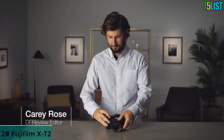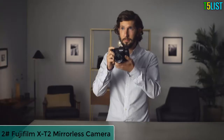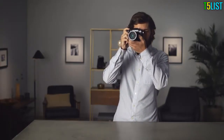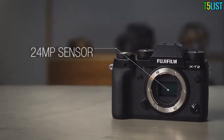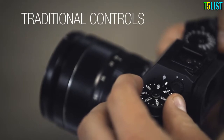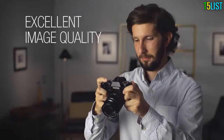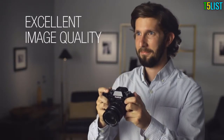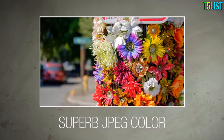The X-T2 is Fujifilm's flagship mirrorless interchangeable lens camera, aimed at hands-on photographers wanting a camera that can deliver good images in many different shooting situations. It comes with a new 24-megapixel X-Trans sensor, as well as extensive external controls and the same solid build as the previous generation X-T1. Excellent image quality and superb JPEG color make this a favorite for enthusiasts who prefer traditional controls and the color that Fujifilm cameras are famous for.